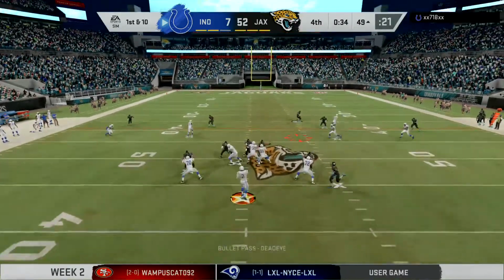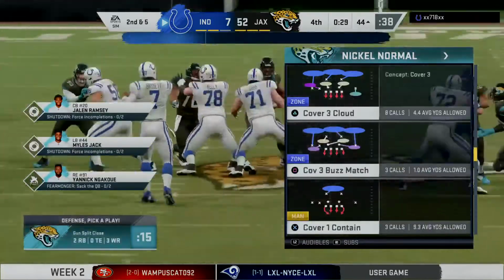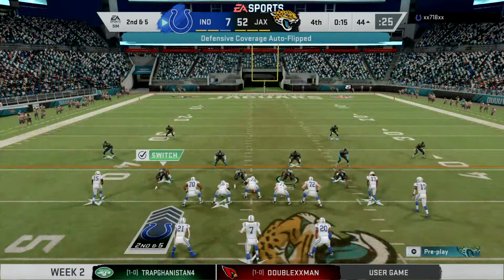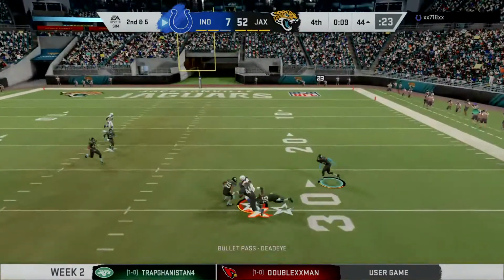On 1st and 10, Brissett. And the catch made by Hilton. 5 yards on the catch there, brings up 2nd down. Fired that one in there, able to make connection on a nice in route. With those faster passes when they're going that fast, any hesitation as a quarterback, that the deflection, if you miss, might be bigger and lead to an interception?